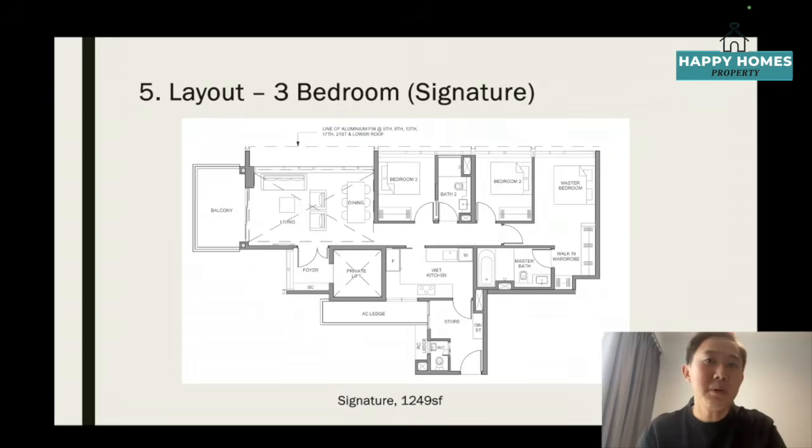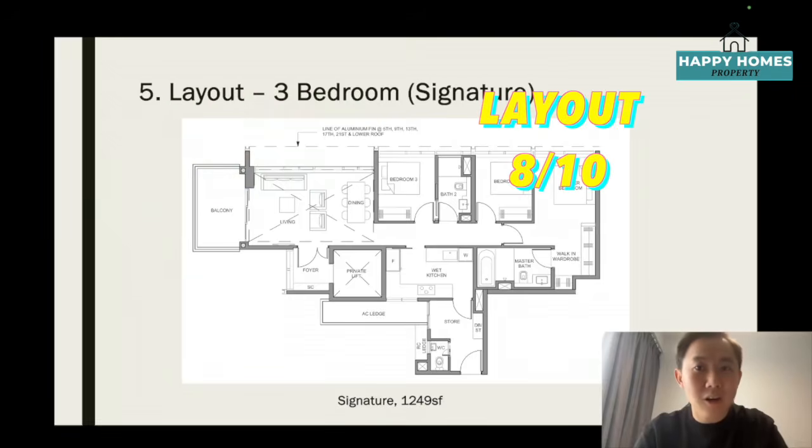Finally, we have the 3-bedroom in the S-Class. Comes with a private lift and a generous size of 1249 square feet, full-length glass windows in the living and dining area with the balcony on the other end for a panoramic view. Very luxurious, but honestly, if you ask me, a bit overkill for a 3-bedder. All in all, I'll give a rating of 8 out of 10 for layout, with the 3 Premium being my favorite.